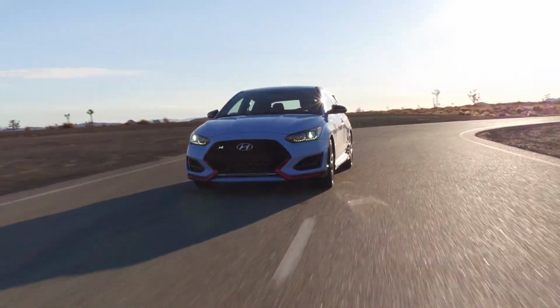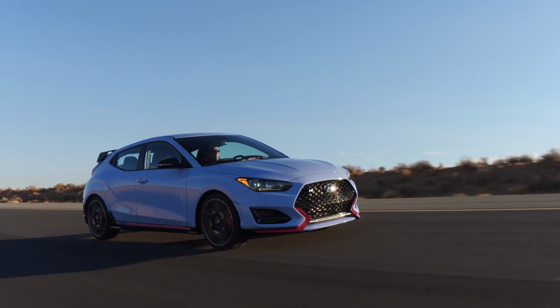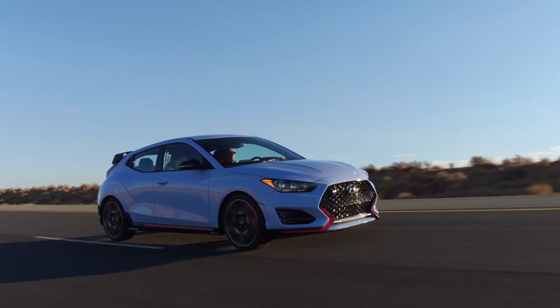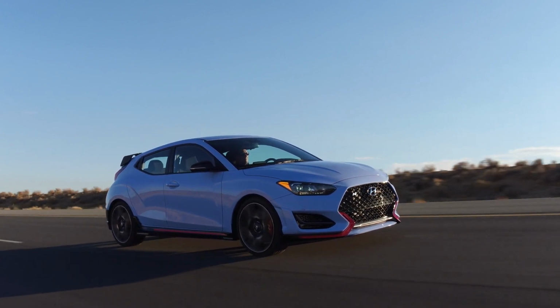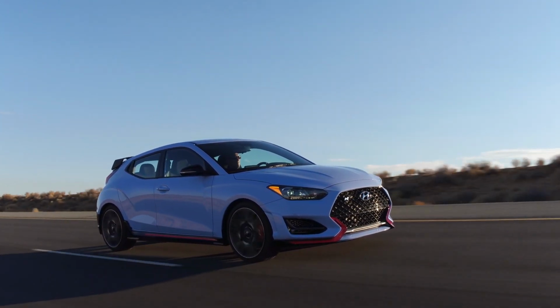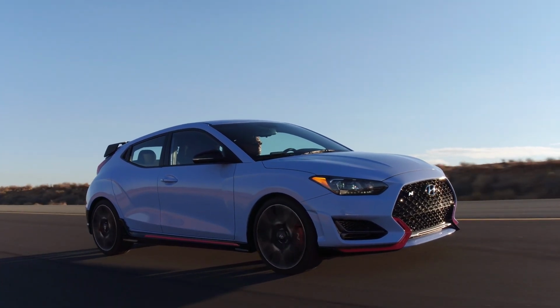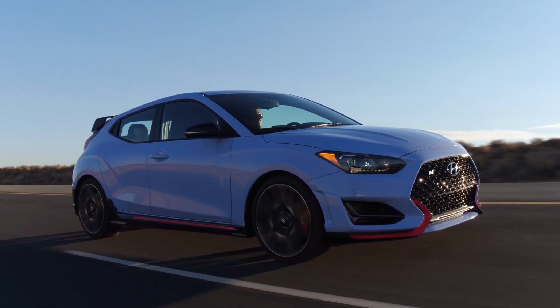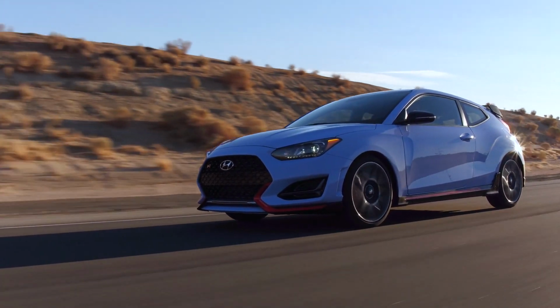Now, everyone may be wondering, what's the 0 to 60 time on this car? Well, the factory rated 0 to 60 time is actually 5.6 seconds. However, Car and Driver did a test and they're getting 4.8 seconds. And just from my initial testing too, I can tell you this car is definitely a lot faster to 60 than 5.6 seconds. That's extremely conservative, and really you're going to be getting a much faster 0 to 60 time than that.